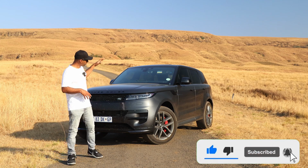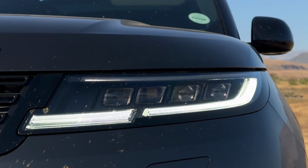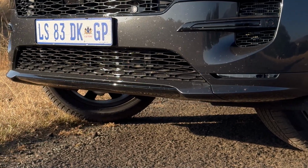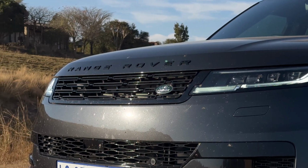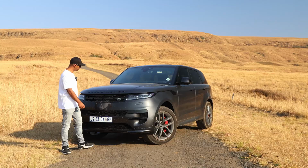So from the front, you'll notice that you've got your pixel LED headlamps with daytime running lights. You've got a lot of gloss black finishes around the bottom of the bumper, this front lip, as well as your front grille with your Land Rover badging on them. And then you've got your Range Rover badging running across the entire front bonnet.